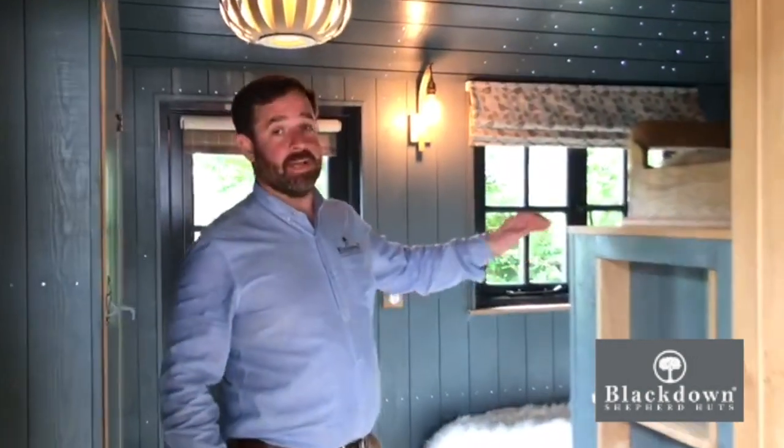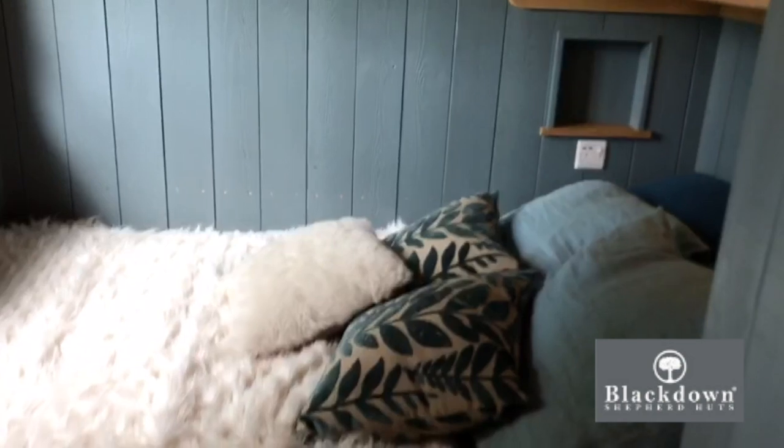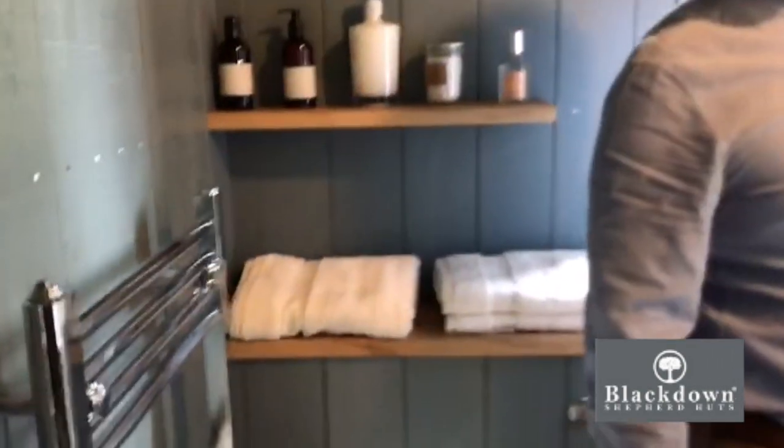And through the walkway into the back half of the hut, we've got a nice little fun bunk bed for a small person. And then down below, king size double bed, which obviously a couple can sleep in, maybe a couple of children. We've got the nice stars in the ceiling there. Around into our bathroom, where we have all the essentials, plus a large shower.